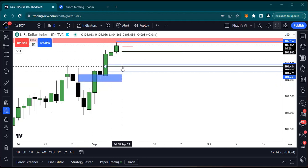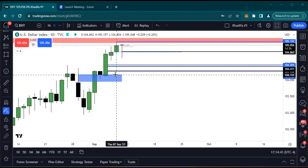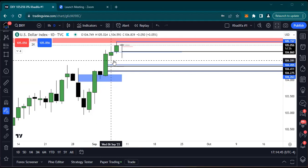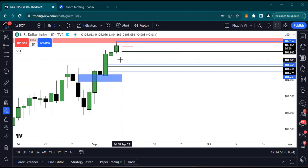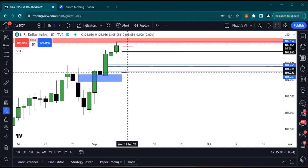I'm anticipating a pullback down into Tuesday's discount array, right? I want to see us pull back down into this fair value gap that was created during Tuesday's price run. And I expect us to at least pull back down and run Wednesday's sell side liquidity, and potentially run down to that discount array from Tuesday's price range, right?